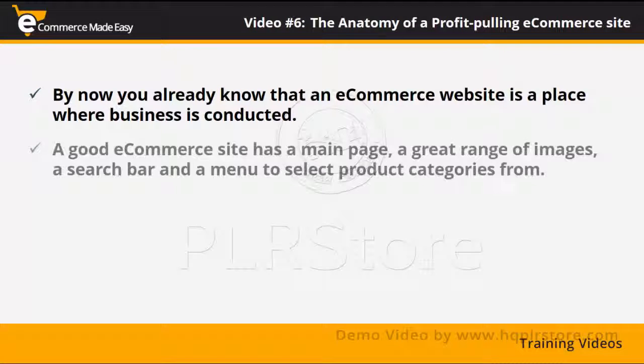You know that a good e-commerce site has a main page, a great range of images, a search bar, and a menu to select product categories from. This is the basic anatomy of an e-commerce site and covers the basic ways to navigate it.